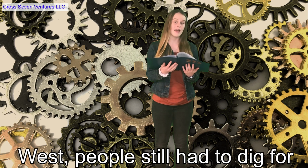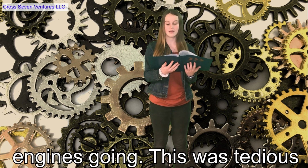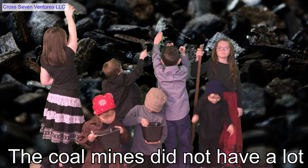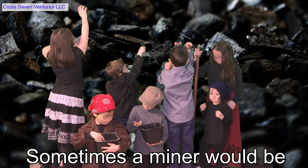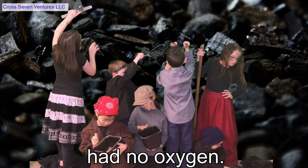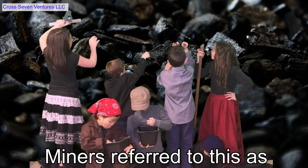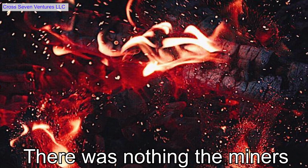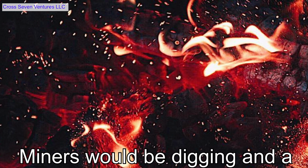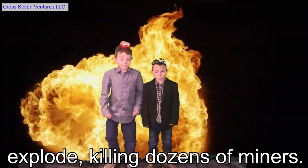While this changed the West, people still had to dig for coal in order to keep the steam engines going. This was tedious work. It was also very dangerous. The coal mines did not have a lot of oxygen in them. Sometimes a miner would be working, but he would accidentally go into a part of the cave that had no oxygen. They would die before they even had a chance of getting out. Miners referred to this as choke damp. There was nothing the miners feared more than what they called fire damp. Miners would be digging and a gas called methane would get trapped in the coal and would then explode.